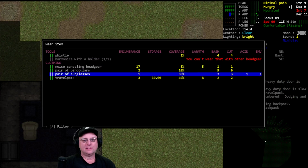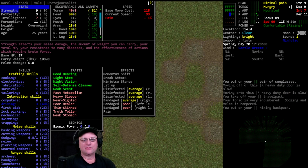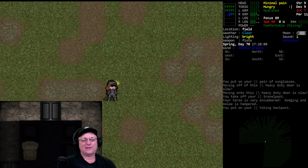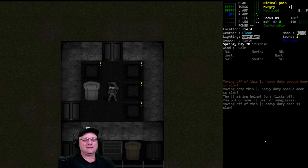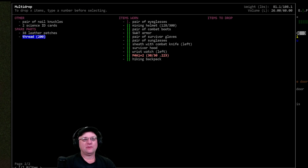Alright, throw on the sunglasses. Really? Still gonna give me the glare thing? And why am I in pain? Wait a minute. Oh, I'm carrying the light. That's fine. Well, that was dumb. I just burned a bunch of battery power. I forgot I had the light on. Silly mistake. Alright, so now we've got a travel pack spare in case we lose this backpack.